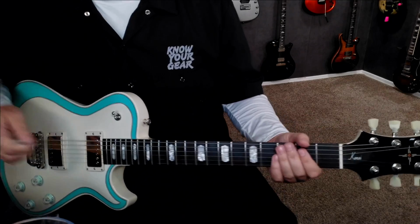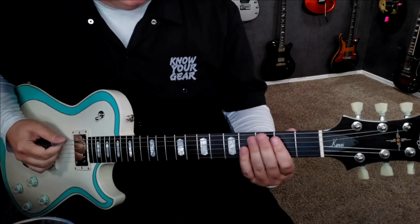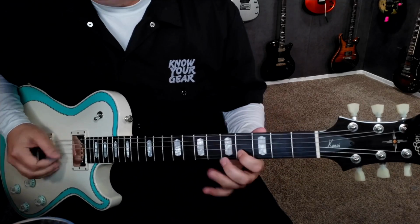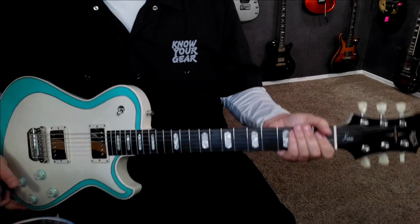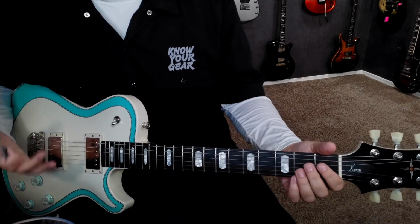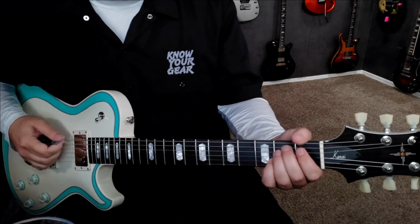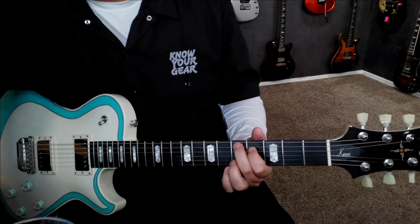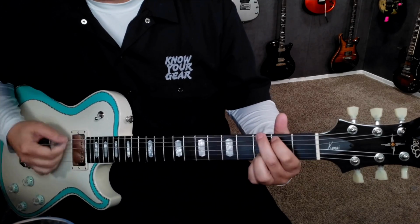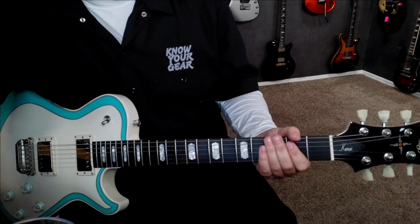Now what's interesting is this is the neck pickup. We go to the bridge. When I did the bridge pickup, I did it in a way that it has a lot of power if you have distortion, but on clean, it's got a very single coil sound. It's my bridge pickup clean. Let's go again.